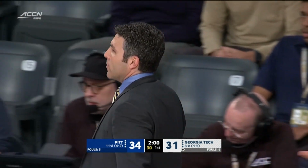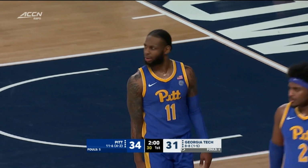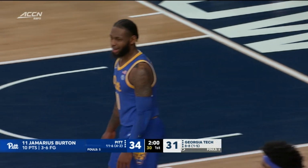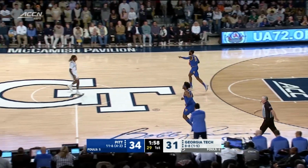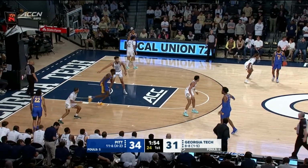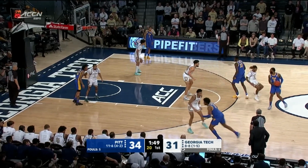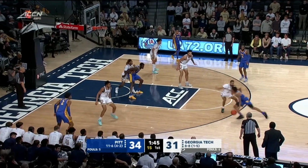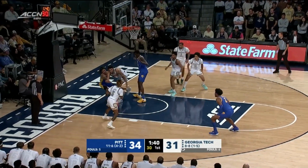Burton's getting to his spots and scoring a little bit too easily right now, and just driving the ball, getting so physical. I think he's telling the refs, hey, telling Jamie Lucky there, hey, man, you missed one. He's starting to feel it a little bit and wants the ball in his hands a little bit more. Yeah, 10 points, 2 assists, all without a turnover. Pitt, for 18 minutes, they have turned it over 1 time. Yeah. They don't have to force anything. They can put the ball in the hands of their best offensive guys and attack your weakest defender.